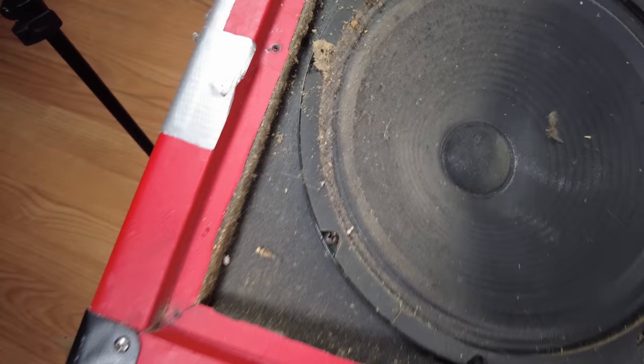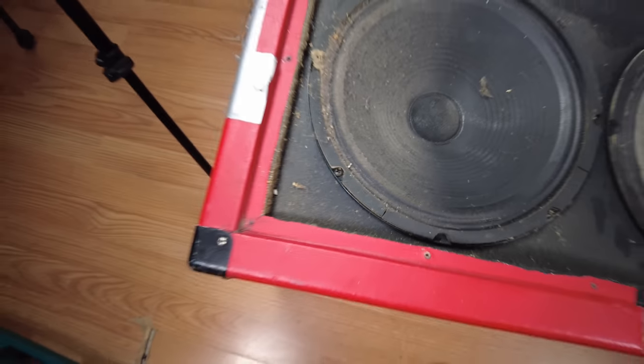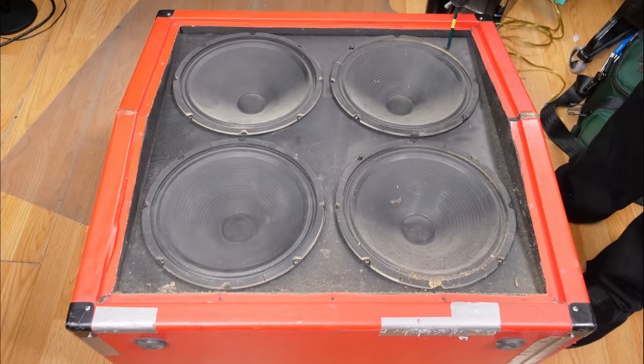So I got the grill off and I'm just taking a look at this. Wow, what in the hell is this? Yikes. That is the filthiest fucking thing I think I've ever seen since my teenage years. I've seen cabinets in worse shape, but this one is pretty freaking nasty. I mean, like, wow, look at all that. Yikes. Is that mold? I don't fucking know. I don't want to know. I think I'm going to need a fucking tetanus shot after I take these speakers out. Yikes.